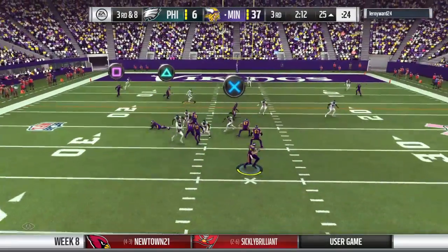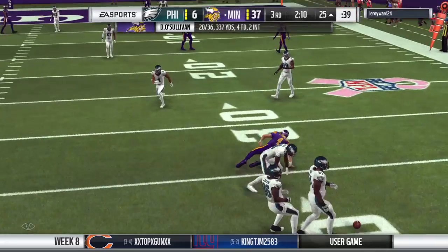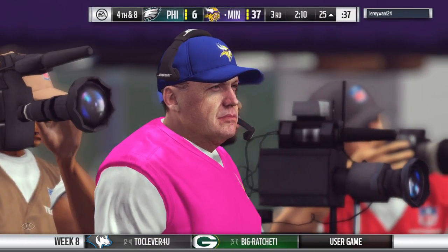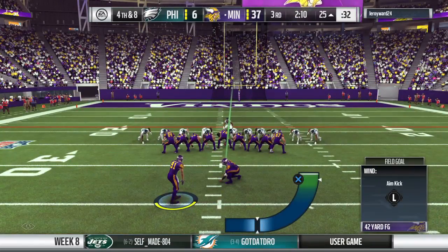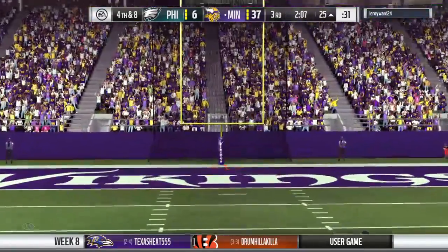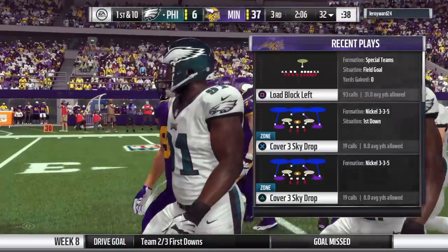Off the play fake, he'll look to throw. They'll roll him out right. A hit as he throws there, incomplete. You got to give some credit. They're able to hop up in the air and bat that one away. And that's frustrating for an offensive lineman because the only recourse is when he goes in the air to try and get some type of pop or a shove, hoping to bring his arms down.